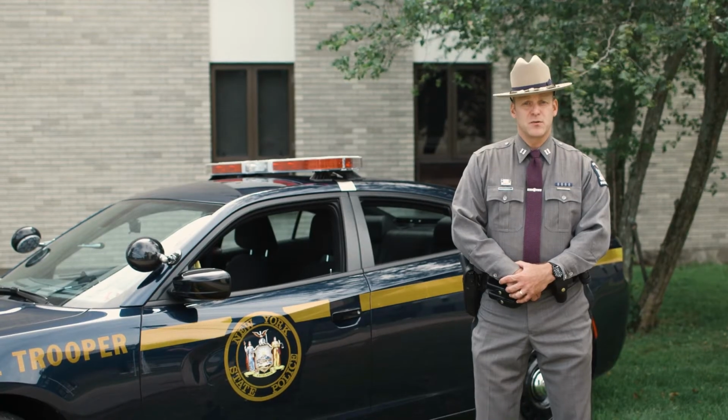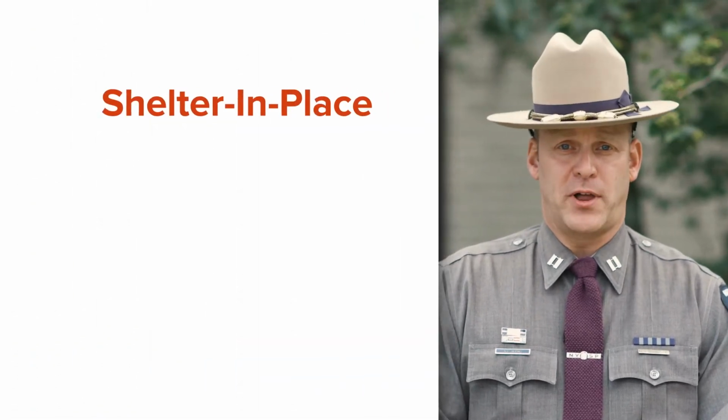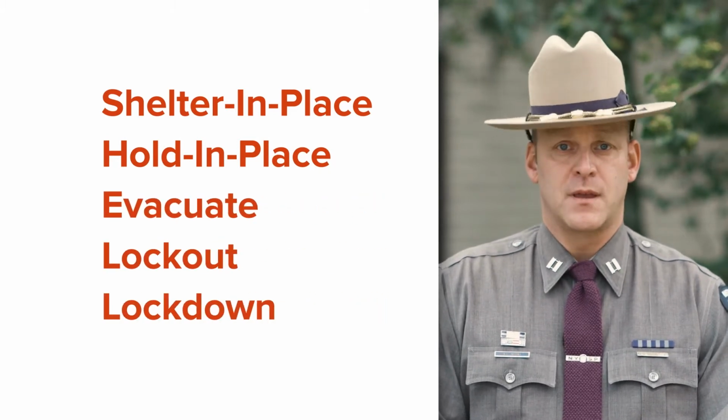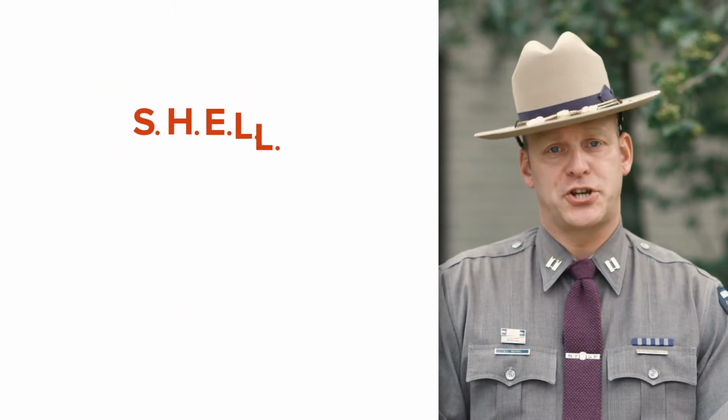For these reasons, we have eliminated the use of codes and recommend against the modification of these emergency response terms. There are 5 standardized terms used in response to emergencies in schools. All 5 are used for protective action in an emergency situation. They are shelter in place, hold in place, evacuate, lockout, and lock down. An easy way to remember these terms is by using the acronym SHELL.